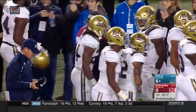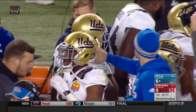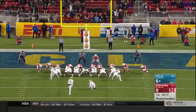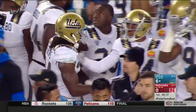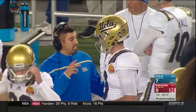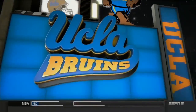Here's Fairbairn, the Lou Groza Award winner, to try to tack on one more. Out of the hold to Jerry Neuheisel, Rick Neuheisel's son, who's the backup quarterback for UCLA. Snap down. Fairbairn's kick is up, and the kick is good. And the Huskers have now allowed a touchdown in each of the last 13 times that an opponent has reached the red zone. That is not a good stat for Mark Banker's football team.